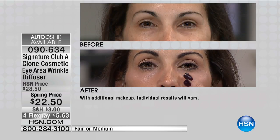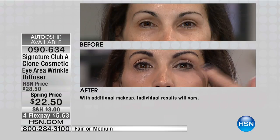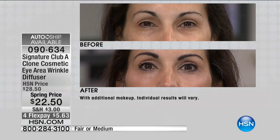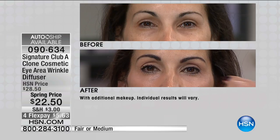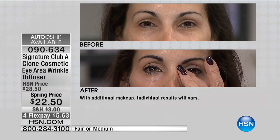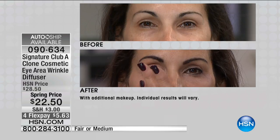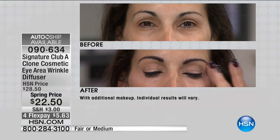Take a look at the before, take a look at the after, and you can see I did it sitting here. Right. Look at how more open her eyes look. Look at how all it is a dot of clone. Adrienne, it looks like she had sleep, because the darkness is now completely gone because you've concealed it and covered it. What you are looking at here is a man-made skin that mimics young, perfect skin. The skin you would have as a child, the skin you have as a teenager, that perfect, flawless, poreless skin.